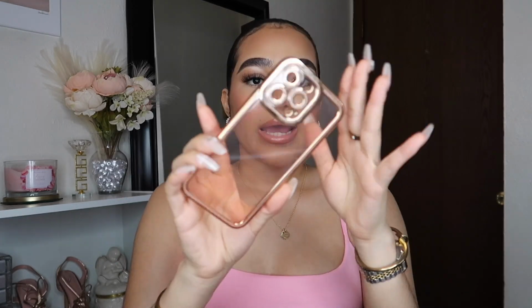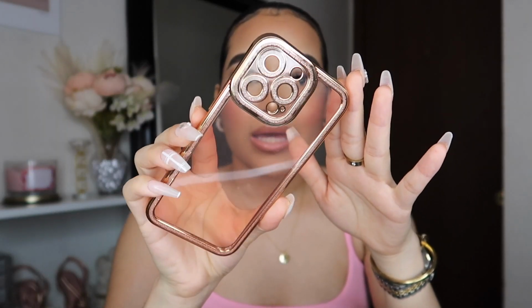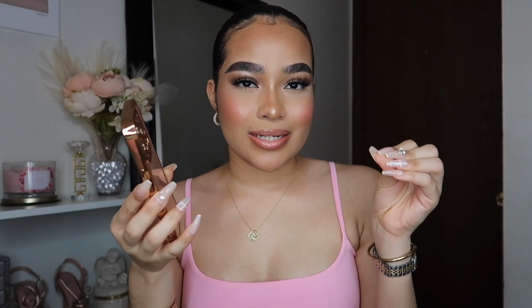all the time. I have this rose gold iPhone case, or is it pink with rose gold or gold with pink? I have no idea. This is the case, so cute. It's not that bad. At first I was regretting it because usually I don't go for cases that have this light tint to them, but it's not bad at all.